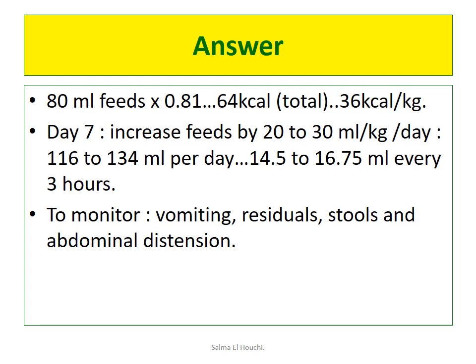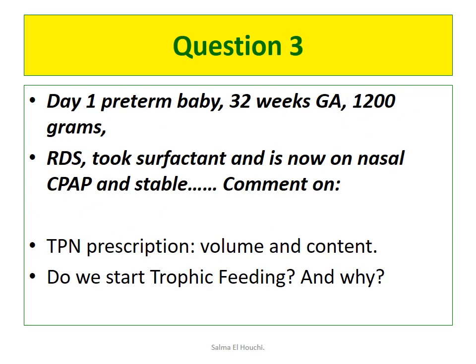On day 7, you need to increase his feeding by 20 to 30 ml. So what you do is add 20 to 30 ml per kg to the 80 ml he was previously taking. Multiply 20 or 30 by 1.8, and then you see what's the total amount he's going to take. So he's going to take 116 to 134 ml per day. You divide it every 3 hours to see the amount he's going to take every 3 hours. And you need to monitor vomiting, residuals, stools, or abdominal distension. Those are parameters for increasing feeding.